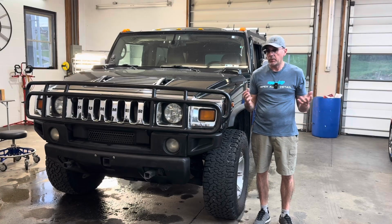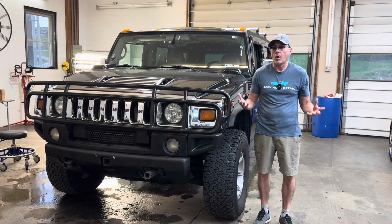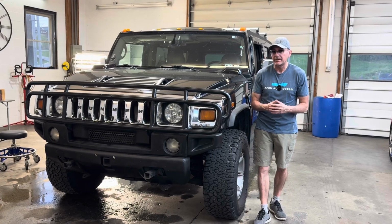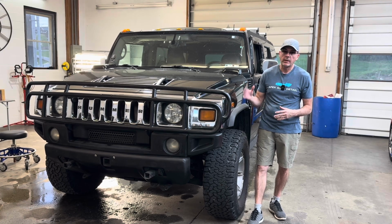Should we just put a stock stereo system in there, but a new one? Should we go aftermarket? Should we go all out with a really banging stereo or surround system in here? Let me know what you want to do, and I'll do it, because this is going to be for fun here. This is going to be a fun little toy.